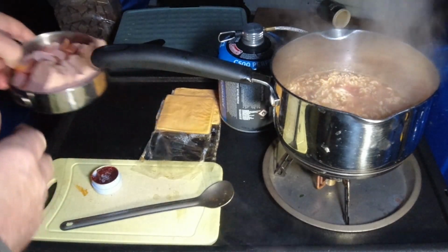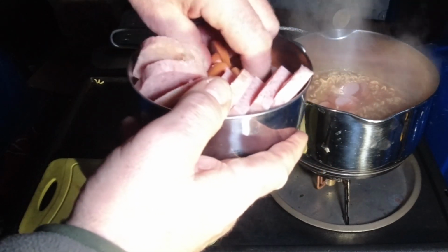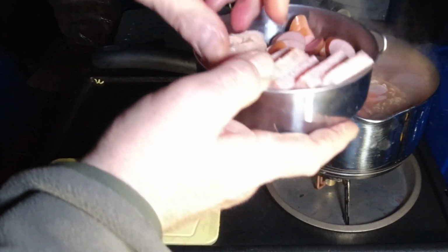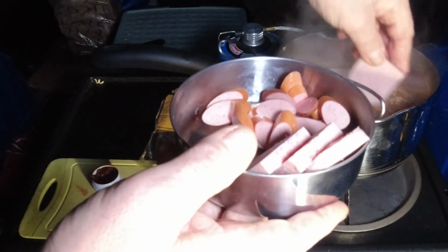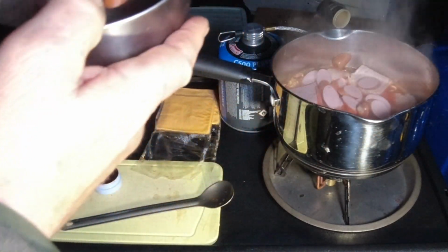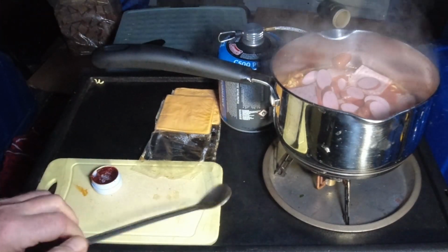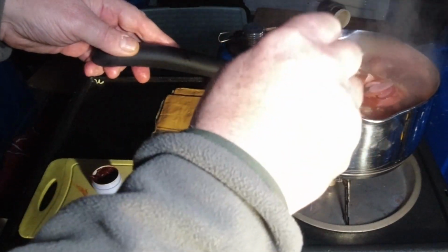So here we go. We'll go hot dogs. Not sure that I need all of them. What the hell. So we'll lay the spam on the top. Chuck all the hot dogs in, in for a penny, in for a pound. Give that a bit of a turnover.